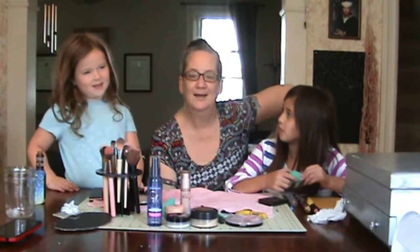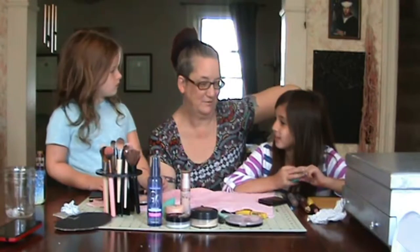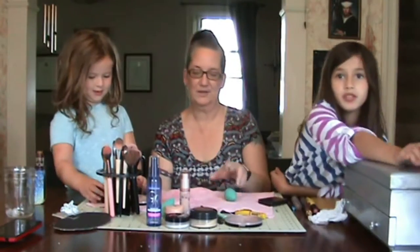And we thought it would be fun if we did... My granddaughters do my makeup. And Grandma's half blind, so I'm not gonna be able to see what's... Well, I wouldn't be able to see anyway, even if my glasses were on. We're just gonna do it.